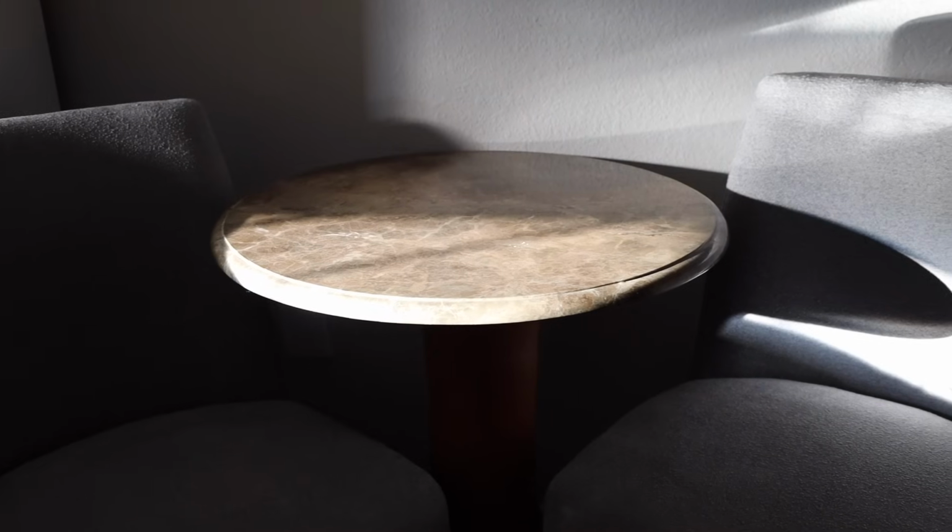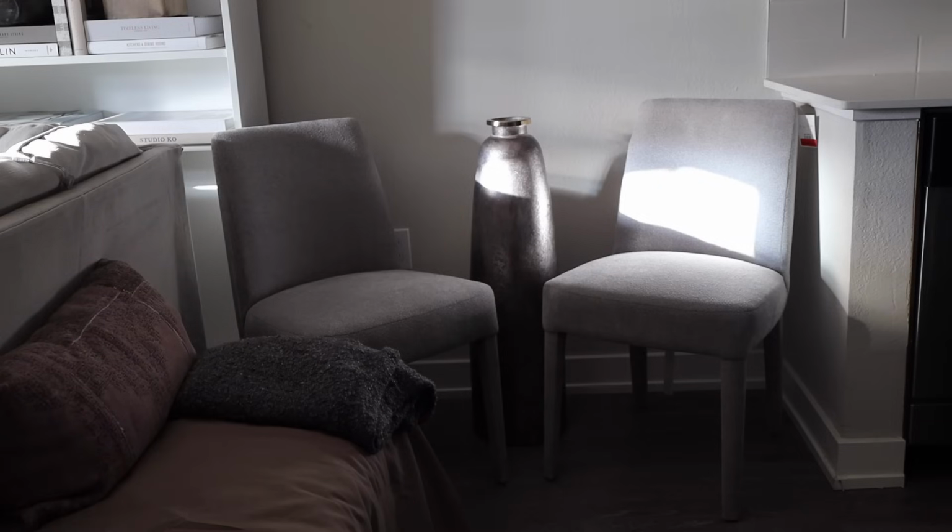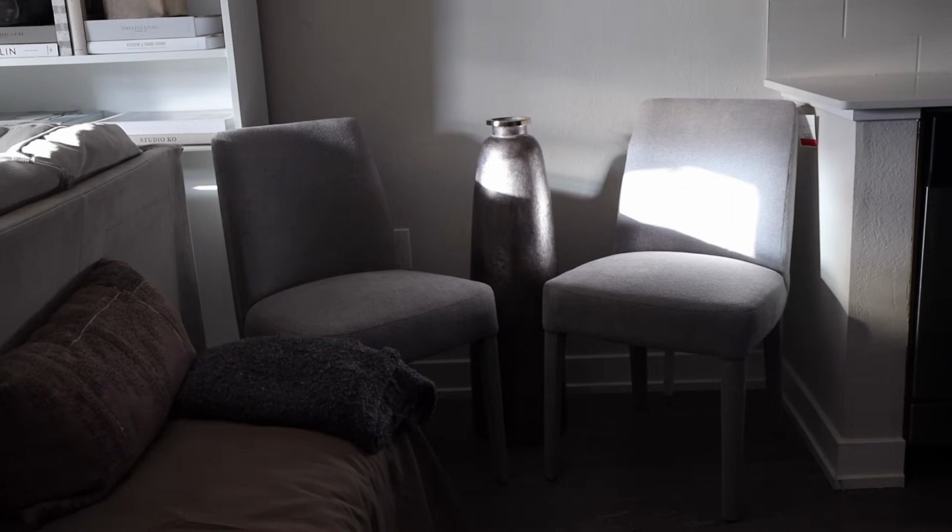And we're finally putting her to use. Let's try the other options. Okay, so this is the vase that you guys saw in my last haul. Y'all, it's gonna be too tall. I already know. Ugh. I love the shape though. How it's conical. I love that.